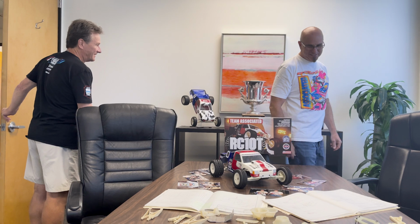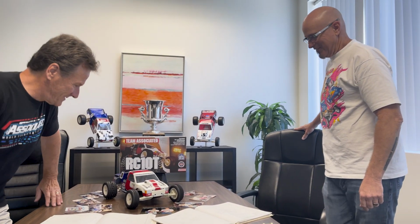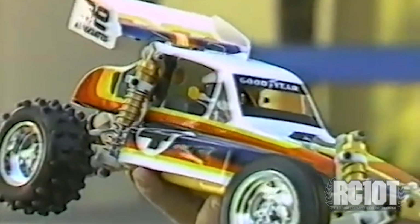Wow, look at this. This brings back memories. Sure does. Good memories. So the RC10T, a big step for Associated, following the RC10.